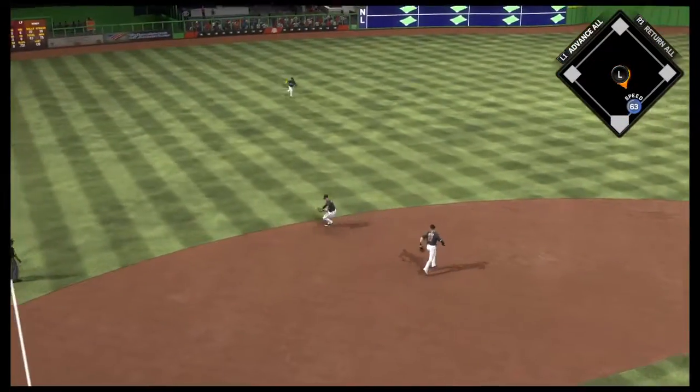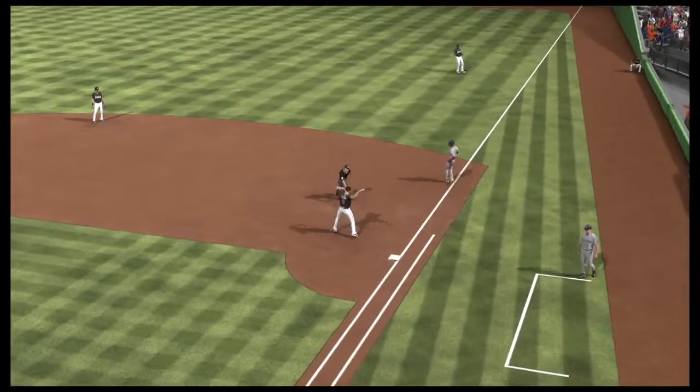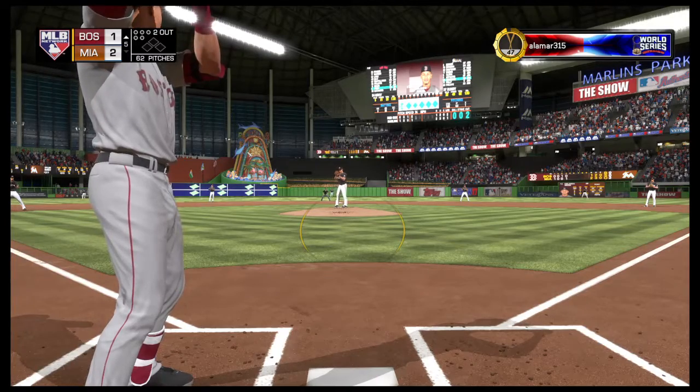Ground ball left side. Backhanded. And an off-balance throw is in time as he takes one away. Wow. Next to bat, Orlando Arcia.